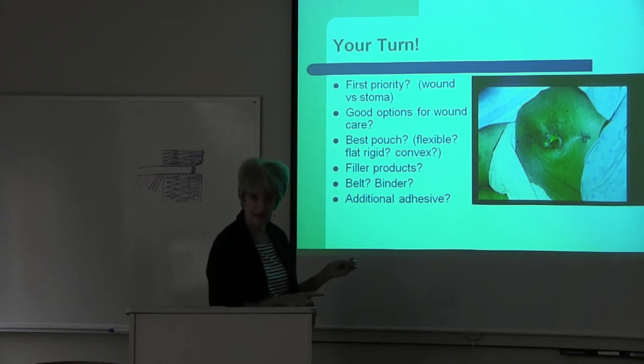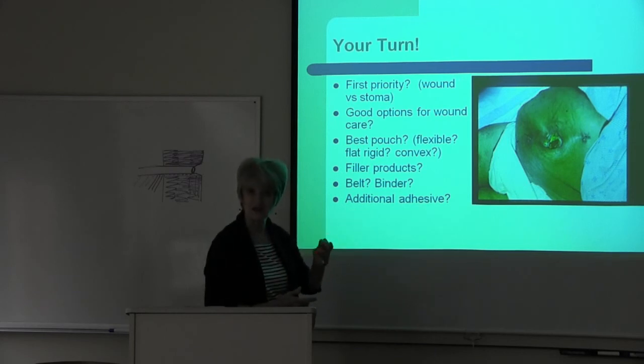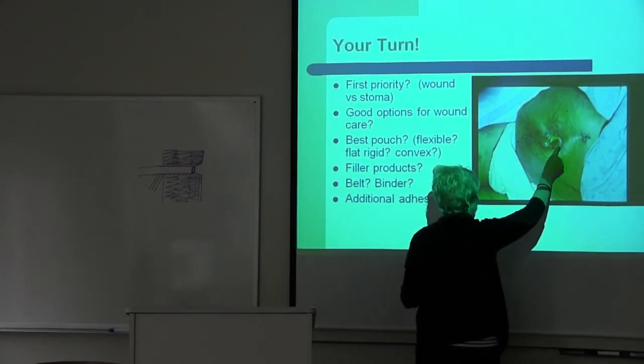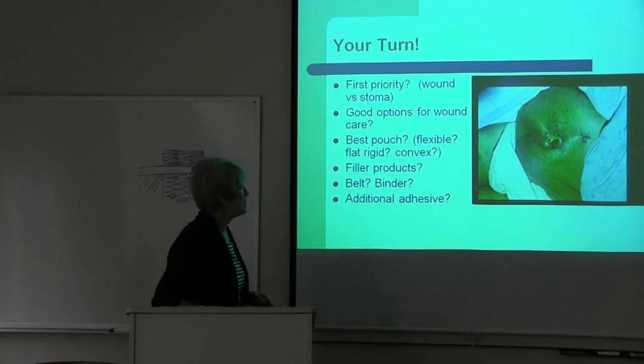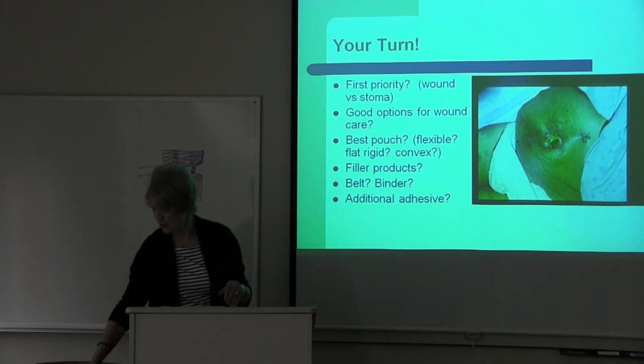So firm abdomen, irregularities, I need a flexible system. So we use a flexible system because the stoma is essentially skin level, emptying at or below skin level. We would size the opening a little bit larger than the stoma. And we would make sure that we had very flat paste right around the stoma to create that ramp effect. What about a belt or a binder? Well, this is pretty close to the patient's belt plane, so we could consider a belt if the patient's ambulatory. And additional adhesive we did decide to use. That's because we almost always use that.